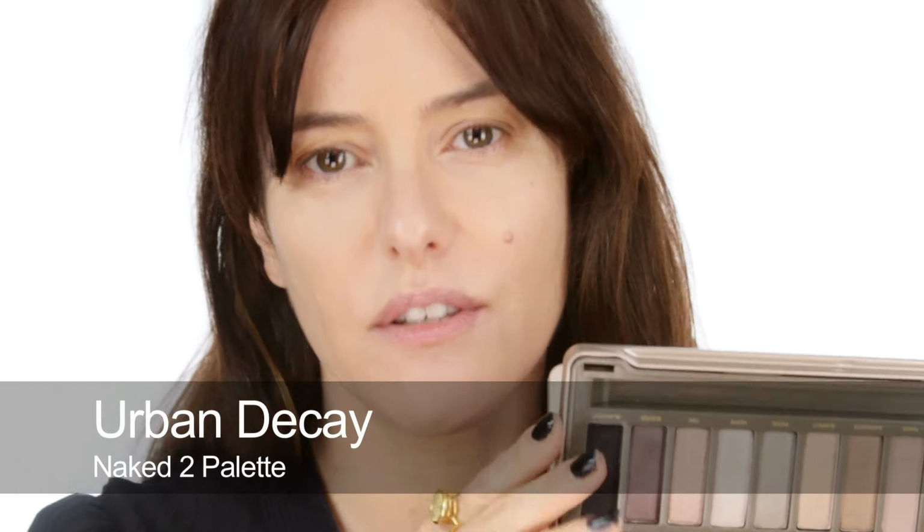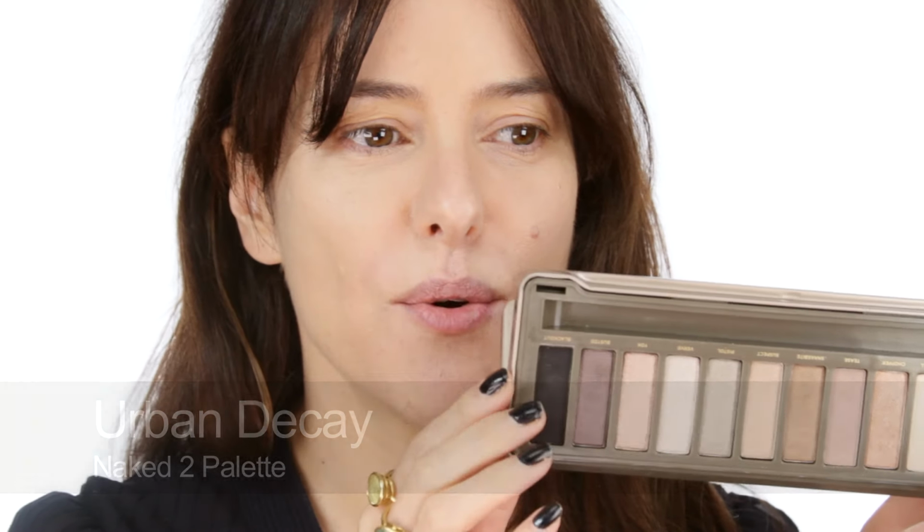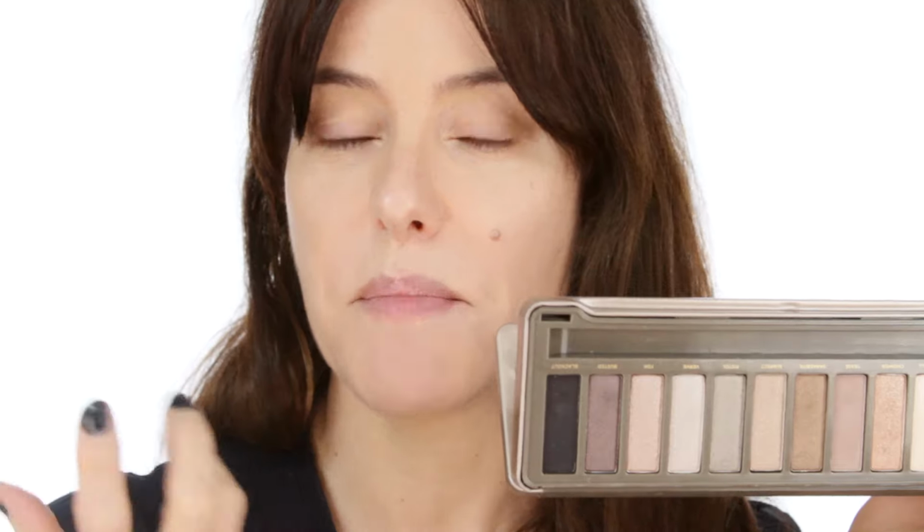I'm just picking up the Naked palette here, simply because it's quite a good example of having a lot of natural colours together. So with darker skin tones you want something like a richer brown with even the black that you can mix with the grey. If you're in the lighter skin tones, you want something lighter, these lighter greys, and you're just mixing those together.